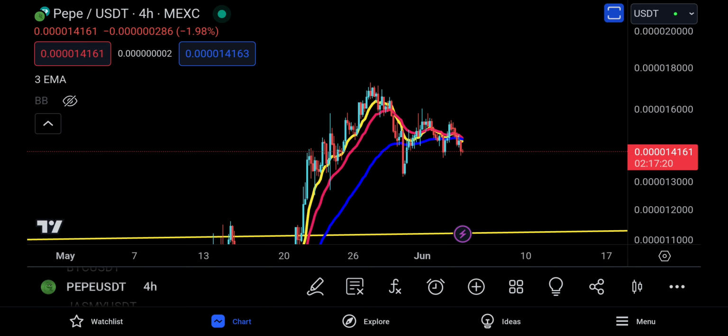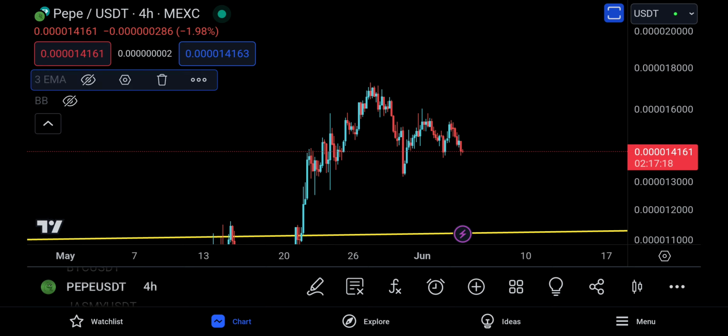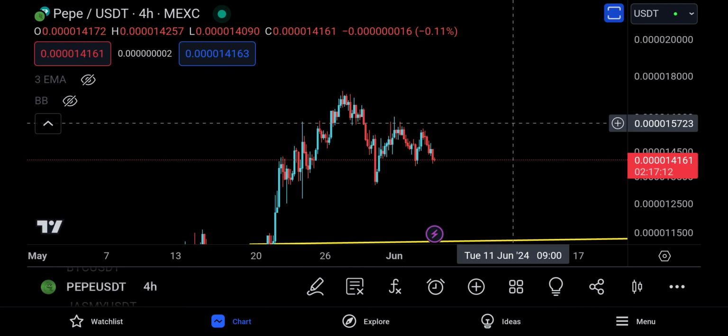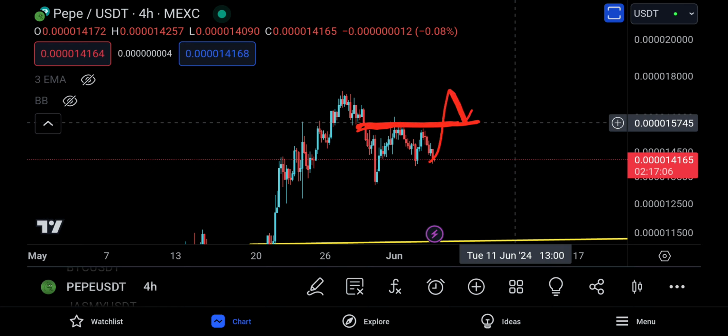So let's see where this goes, and hopefully I do believe that if Pepe tries to come and push back up here, which is going to break a price of 15,700, that's going to be very good. So if you start to come up and push above and retest here, you have very good chances of starting to make another wave to the upside.